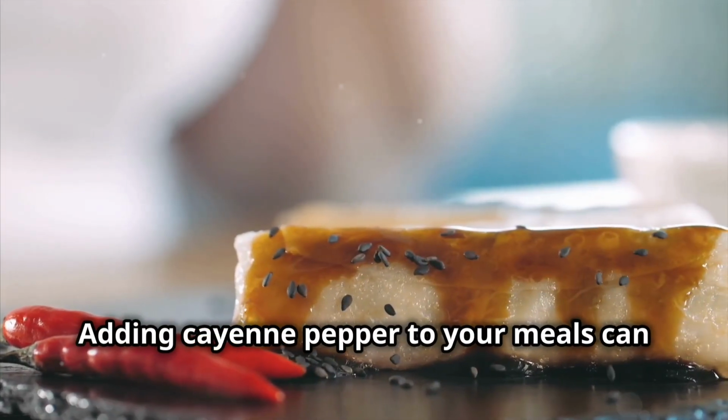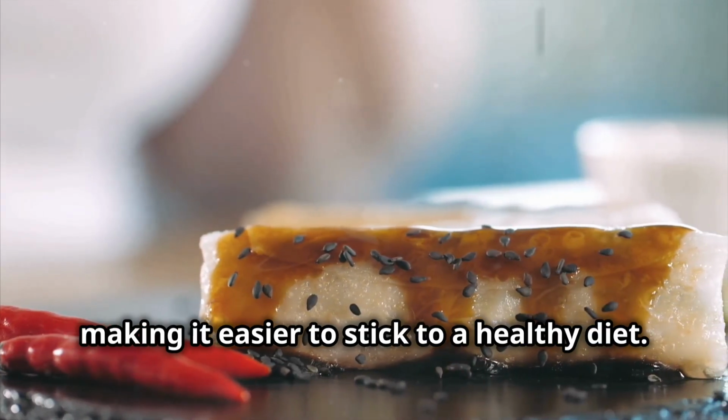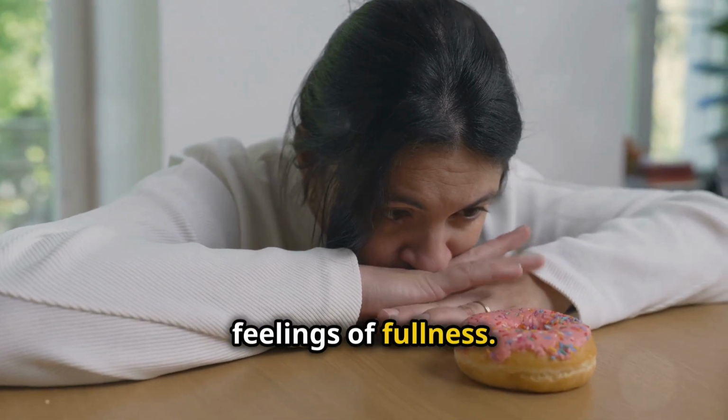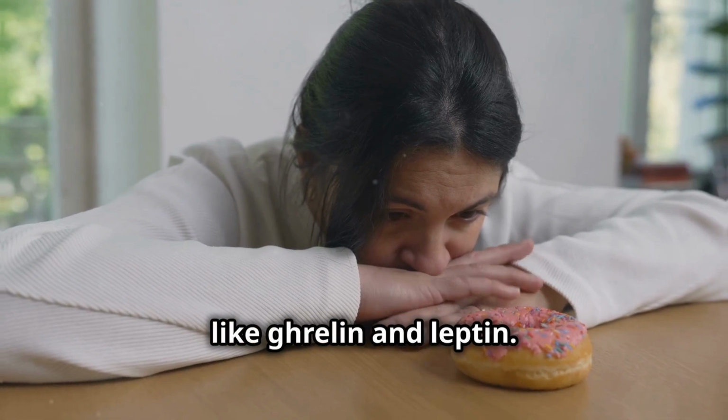Adding cayenne pepper to your meals can help reduce hunger and cravings, making it easier to stick to a healthy diet. Studies have shown that cayenne pepper can help to reduce hunger and increase feelings of fullness. Capsaicin influences hormones that regulate appetite, like ghrelin and leptin.